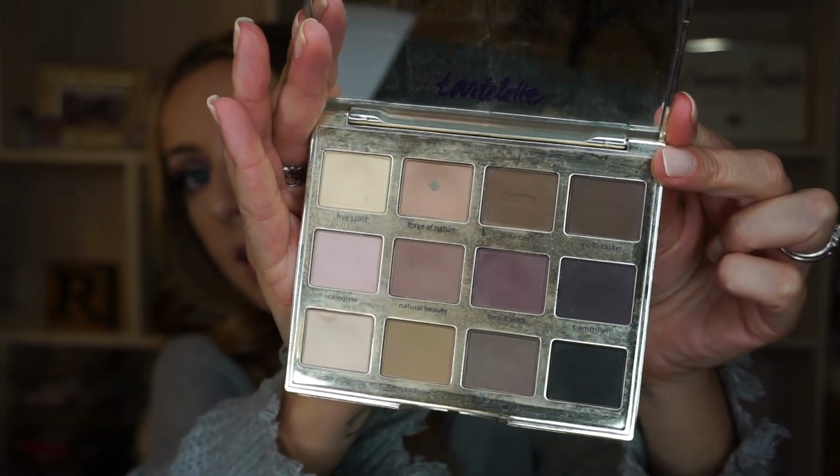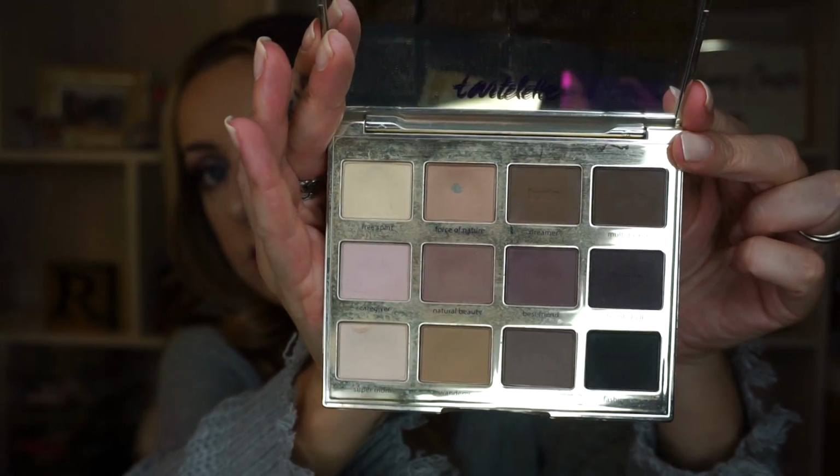I do love that it has cool toned browns along with the plums and pinks. Obviously it is all matte, there is no shimmer in this, and if you wanted to get this but wanted the higher end version, this is your little guy. This palette costs $39 and it comes with 12 colors, obviously. That is what it looks like up close.